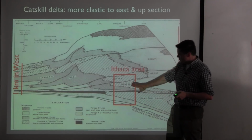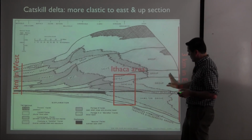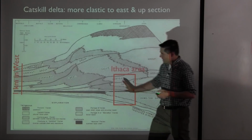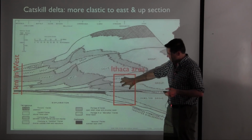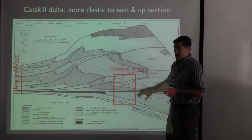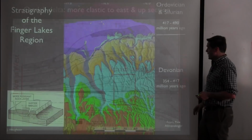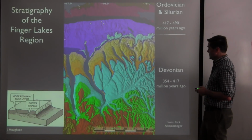And so we were in a pretty thick part of the sequence, not in the coarsest grained materials and not in the finest grained materials, but in an area that was thick and relatively fine-grained and weak. And so that's an important part of the story in terms of looking at the Finger Lakes and how they were eroded subsequently.